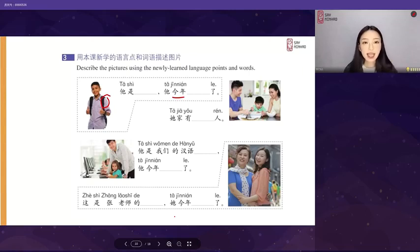And 他今年, what 了? It looks really like the sentence to describe someone's age, right? So, we can say maybe he is 30 years old, okay? So, 30 is 三十. So, 三十岁, don't forget about the middle word for years old, okay? Age. So, 他是我们的汉语老师,他今年三十岁了.